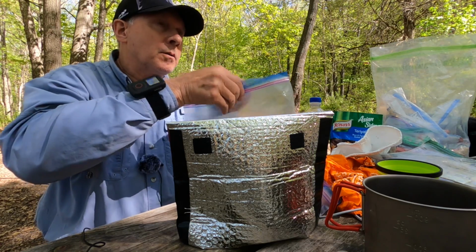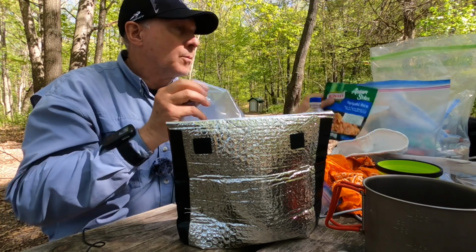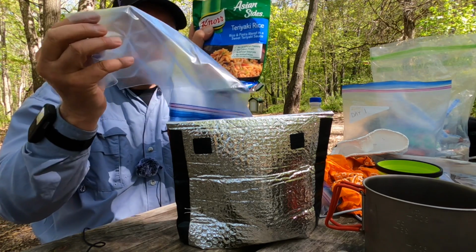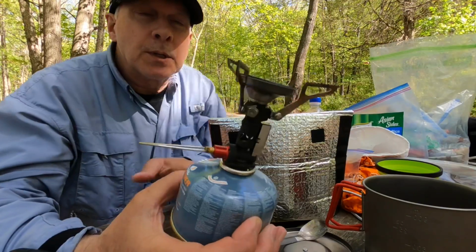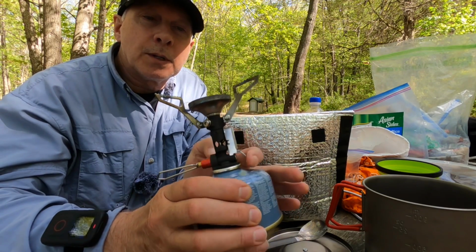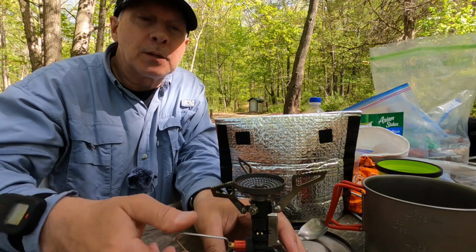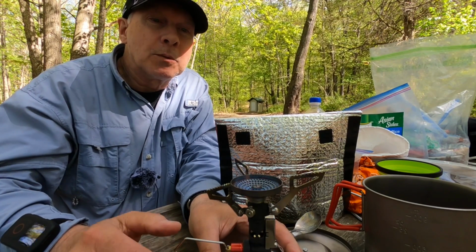And then another Ziploc bag for the teriyaki rice. I just put the boiling water in a freezer bag and it works just fine. This is a MSR Pocket Rocket Deluxe, and it has the igniter right here on the side. So when you start it up, you just open the gas up, and it might take a few times to try.